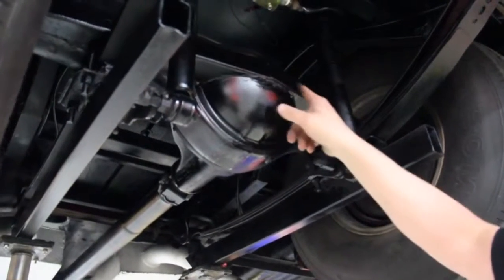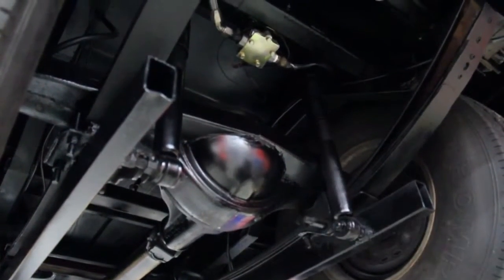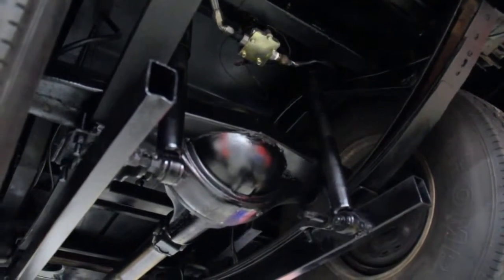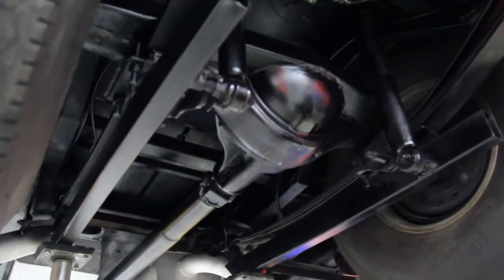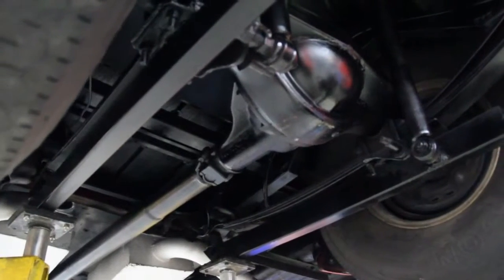They've added extra support on this Chrysler rear end. This is an 8 3/4 Chrysler rear end. It is posi. I just counted it. It's an approximate 270 something or other, so it's not a very low gear. But again, this thing's got plenty of power to push it along.